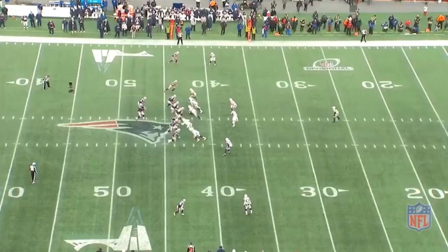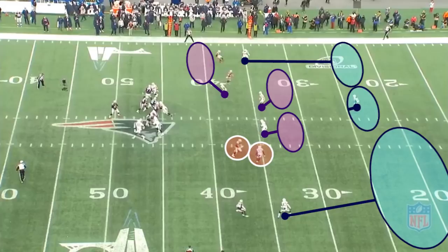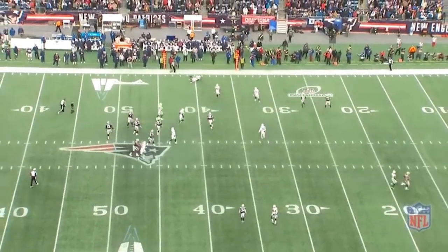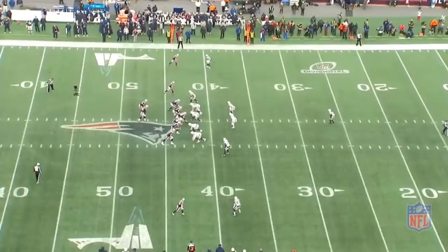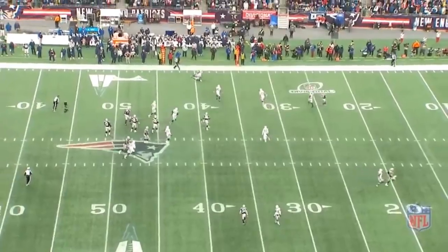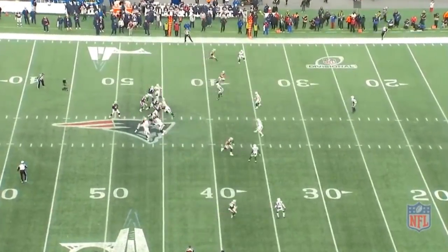Out went his tried and true cover 3 that was built around the deep safety, and in came a new hybrid cover 6 that was built around the box safety instead. In this new hybrid system, Derwin never really lined up based on the strength of the offensive formation, like most box safeties would do when they follow tight ends around, but rather James's role would change from snap to snap based on how many eligible receivers were lined up on his side of the field.